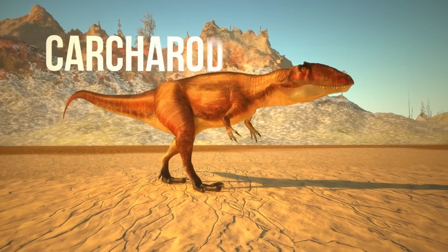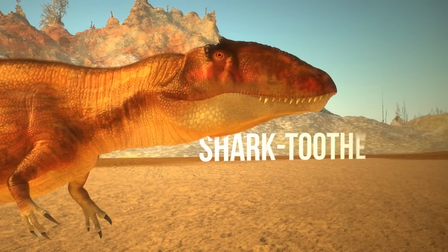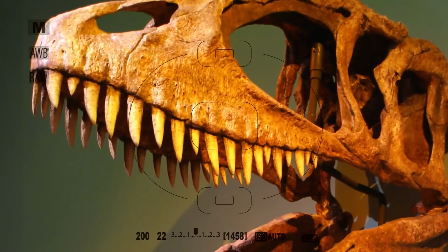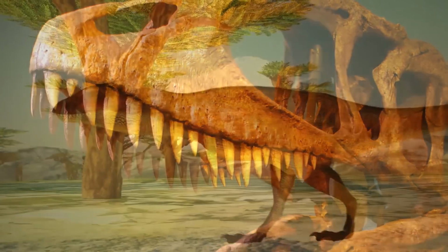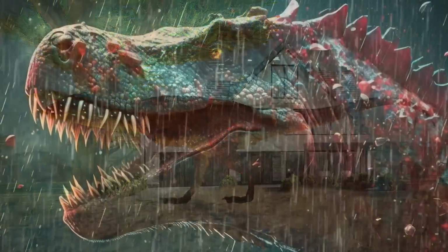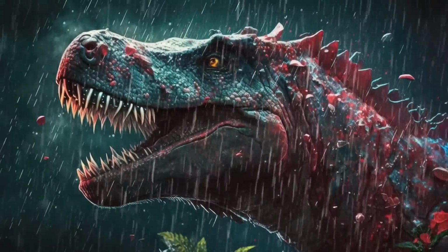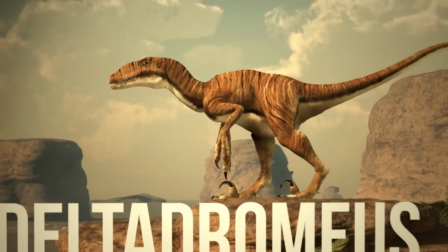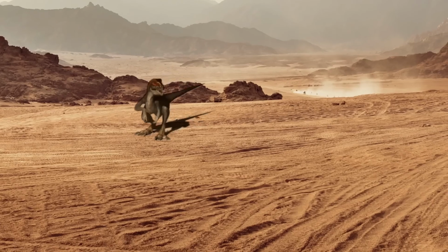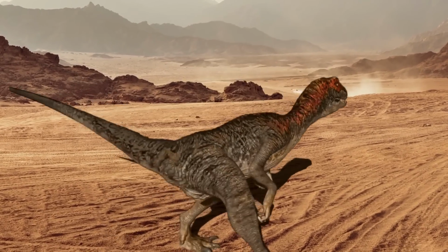There was also Carcharodontosaurus, a carnivore with the name that literally means shark-toothed lizard. Its razor-sharp teeth could slice through flesh with terrifying ease. This monster stood almost as tall as a house and was faster, stronger, and more aggressive than nearly anything that had ever walked the earth. There was also Deltadromedus, a raptor-like dinosaur built for speed. It was a quick-moving ninja that stalked its prey with horrifying precision.